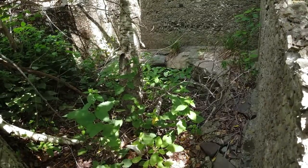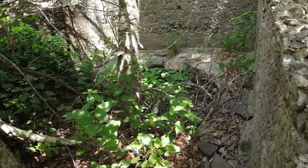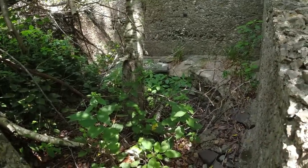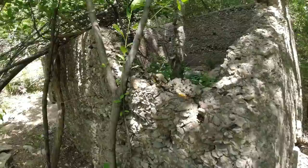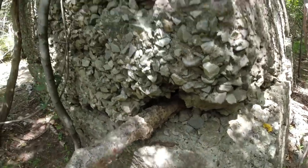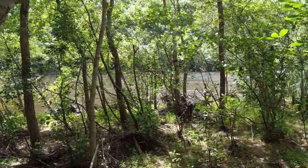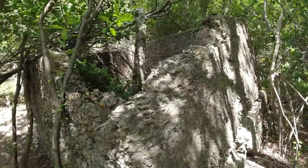Almost resembles a giant fire pit. I don't see any metal or anything, and it's maybe about 2 feet deep. There's a tree growing out, obviously, but yeah, so it's circular stone stacked up, mortared together, inside of this big concrete square. And it's pretty much 20, 25 feet from the river. I can't even begin to think of what it could be.